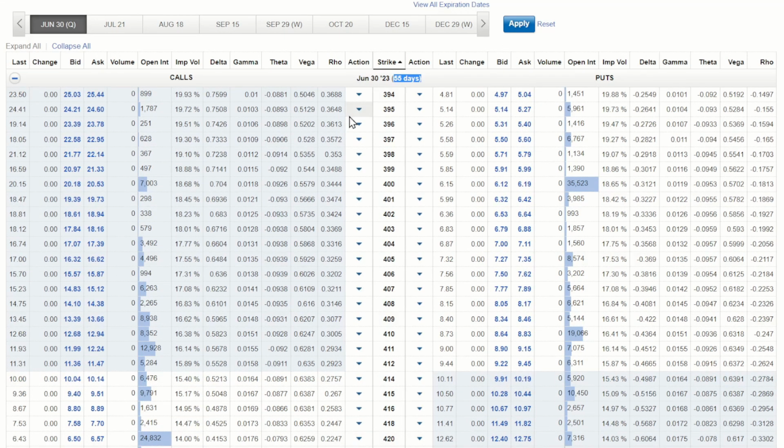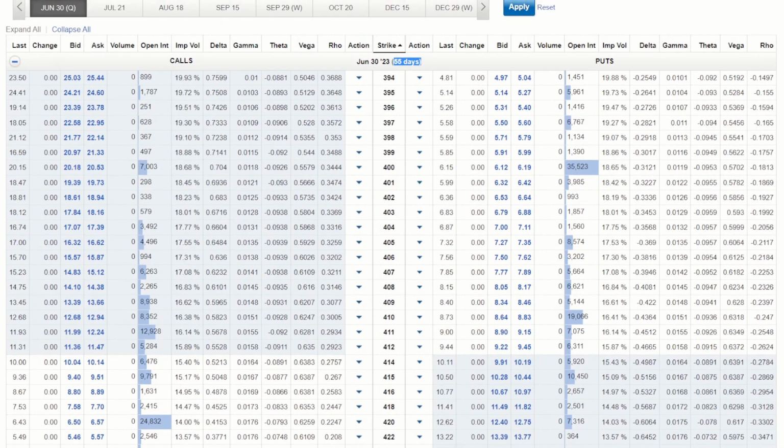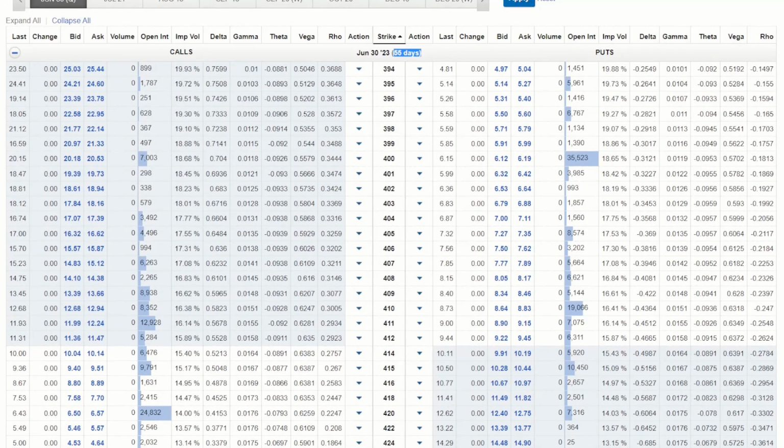Now I picked the 395 strike on the put side, which gives me a delta around 26. And on the call side, if we go down to the 425, we're sitting at around a 31. So I am a little skewed on that particular trade, if you think about it in that sense, towards the put side. So it's a little bit more of a bearish setup, I suppose. But yeah, that's just a quick look at the option chain.